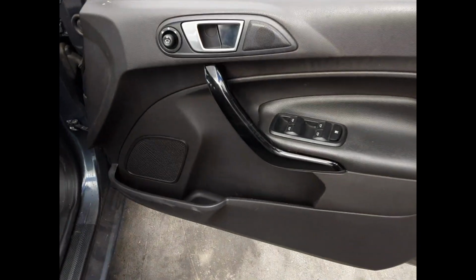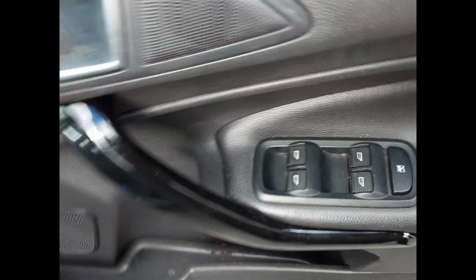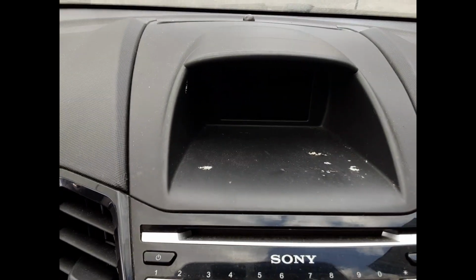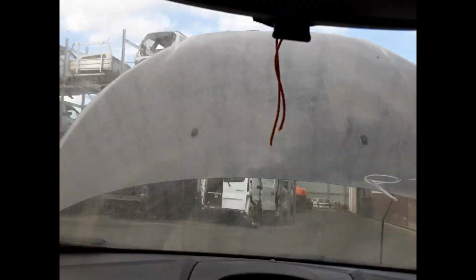We have the driver's side door trim, power window master switch. This vehicle is fitted with black leather interior, automatic type console, automatic gear shifter, heated controls, Sony control panel, display screen, interior mirror, courtesy lamp, right sun visor and the instrument cluster.